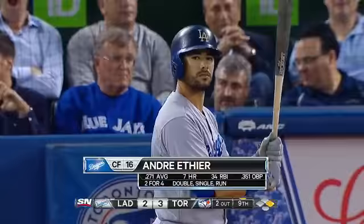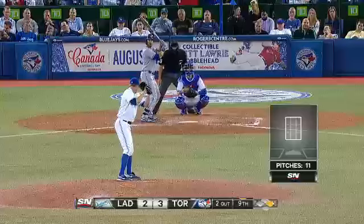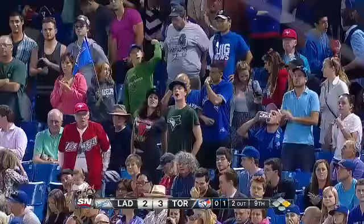So Andre Ethier here trying to keep hopes alive for L.A. He's had another good night tonight, 2-for-4 with a double. He has gone 6-for-14 in the series, with 5 extra base hits. Goes after that first pitch. Cut that ball with late movement.